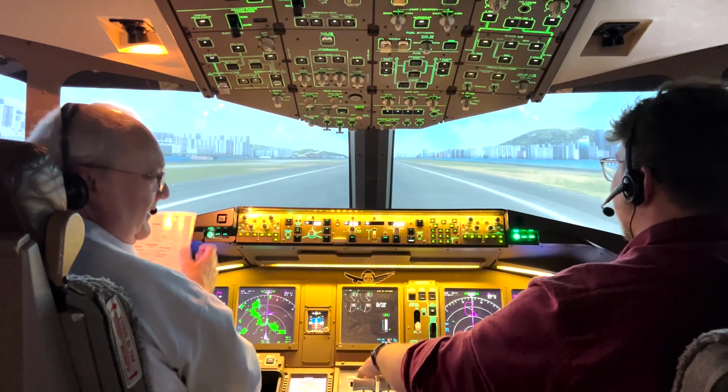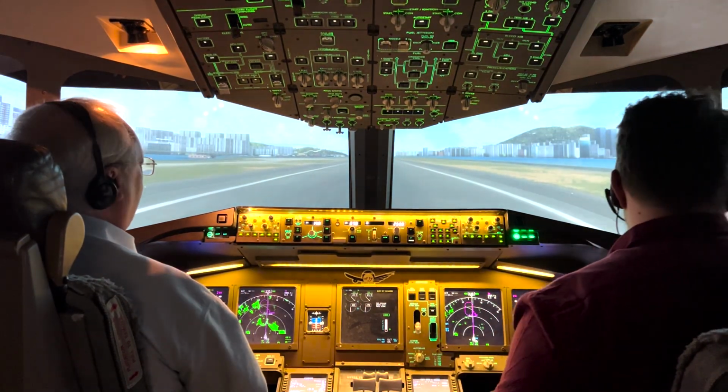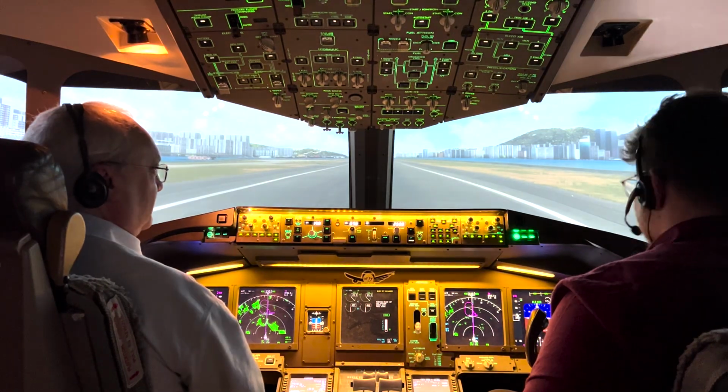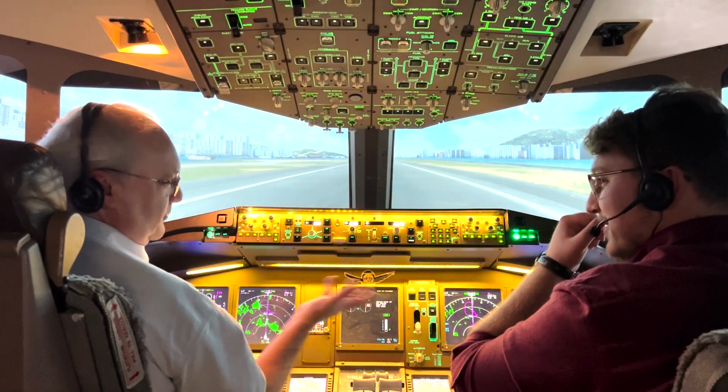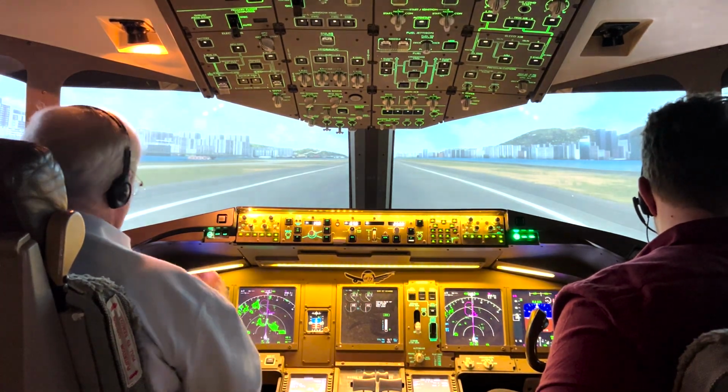To move it around like that, it's pretty impressive. It's taken me a long time to get it. Trust me, I had it very rough at the beginning. 15,000 hours before I ever got my hands on anything over 12.5, which was the Airbus. And it took me forever to manage that kind of weight. That is really nicely done.